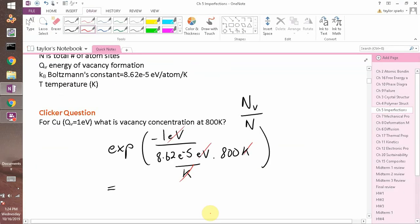So that's right. 5e to the negative 7, what does that mean? Can you put that into context? Well, 5e to the negative 7, that means that there are 5 vacancies for every 10 million sites. That's crazy, right? That's really a small number. So we're not talking about a humongous number of vacancies. 5 per 10 million is not very many, right?